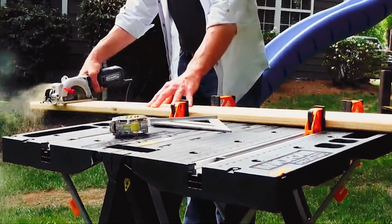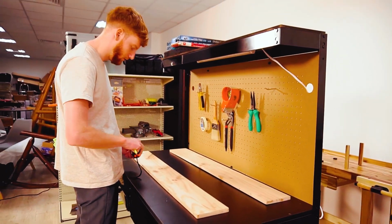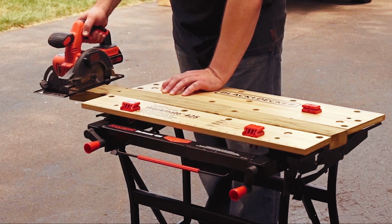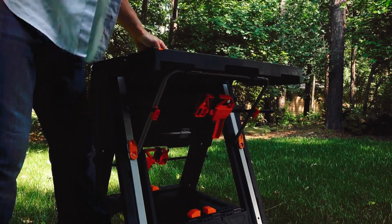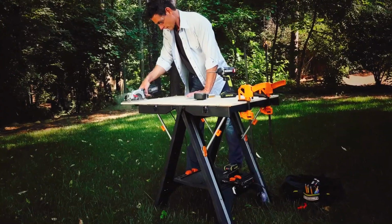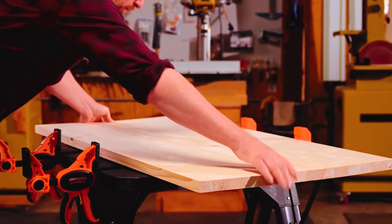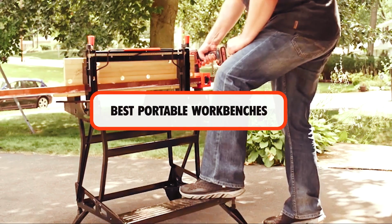A portable workbench allows you to take your projects to any location. However, with so many portable workbenches on the market, selecting the best portable workbench is not straightforward. You need to consider things like size and weight, material, clamping system, adjustability, and versatility. To make your work easier, we did thorough research and came up with the best portable workbenches on the market.